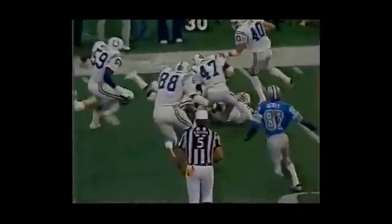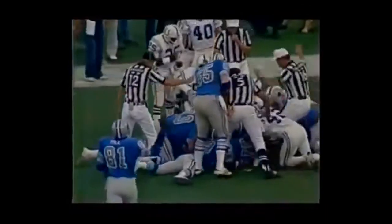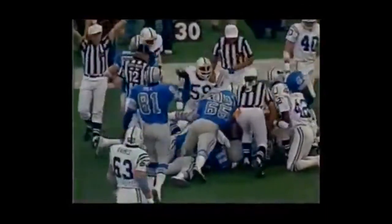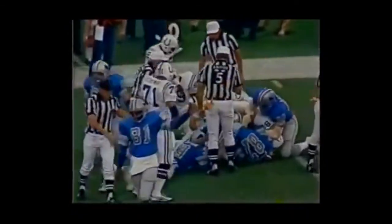They pitch it back to Billy Sims, and a loose football as he's hit. All kinds of white shirts surround it. If Detroit comes up with this, it's one of the all-time breaks, because there were 4 white shirts around the football, but Detroit apparently has held on to it.